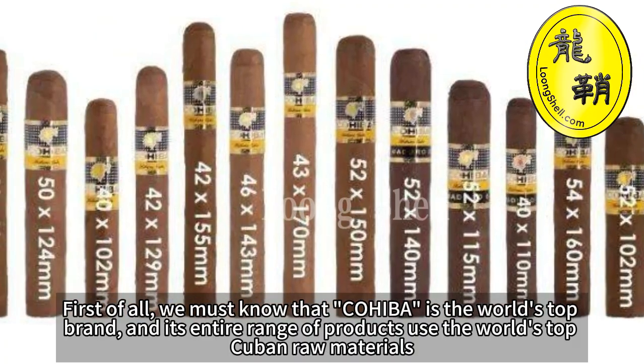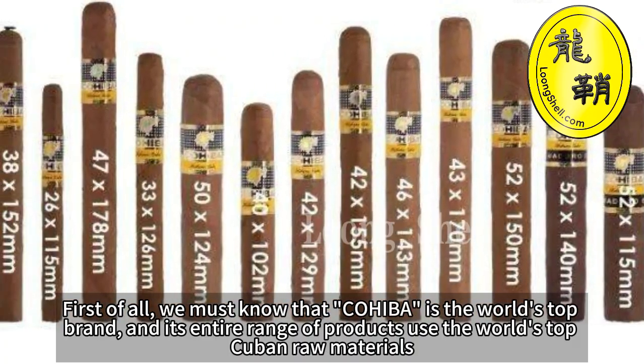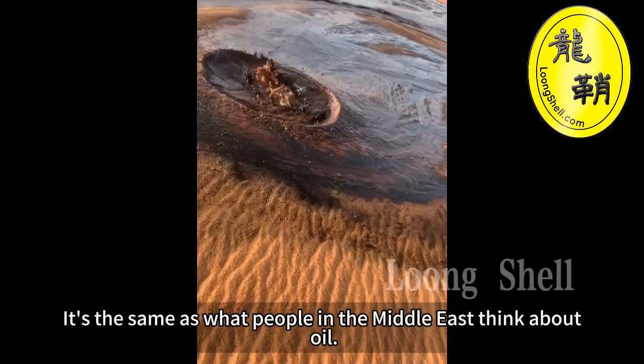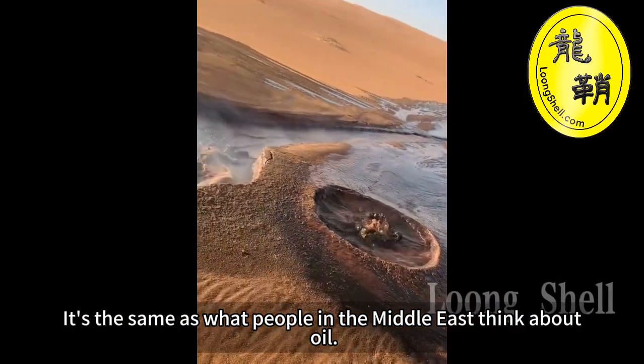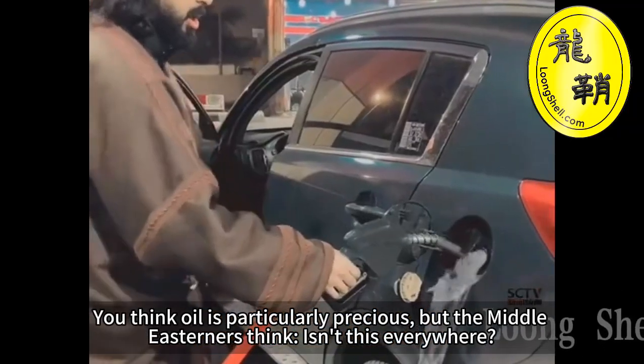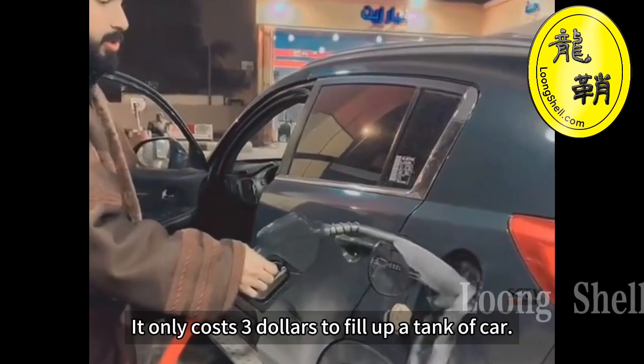First of all, we must know that Cohiba is the world's top brand, and its entire range of products uses the world's top Cuban raw materials. It's the same as what people in the Middle East think about oil. You think oil is particularly precious, but the Middle Easterners think, isn't this everywhere? It only costs $3 to fill up a tank of a car.